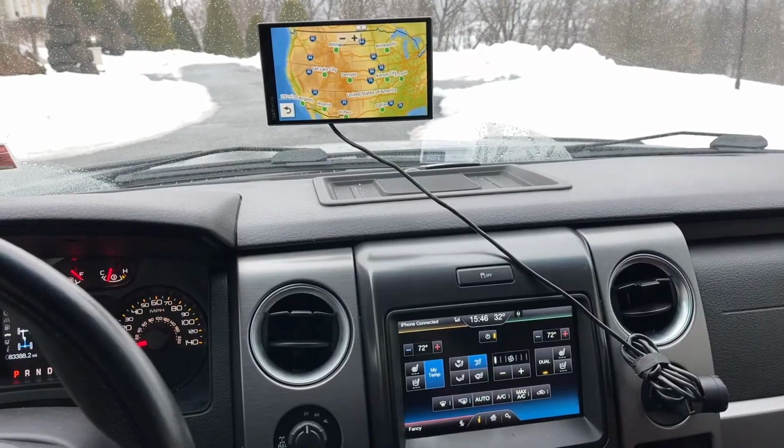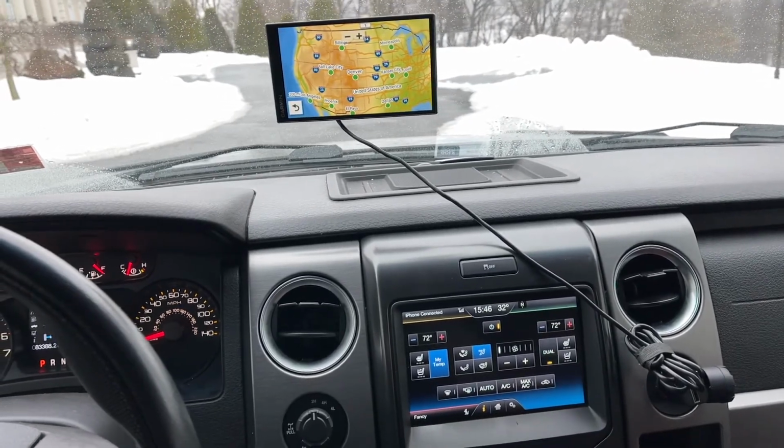One of the other things that's nice about not having your phone all hooked up is that if you gotta take a call or answer a text message via Siri, it's just a lot easier than having to take your phone down from the suction cup or whatever it is and have to deal with it that way.